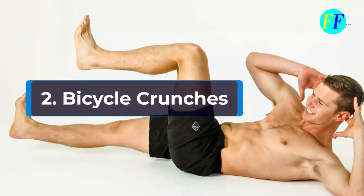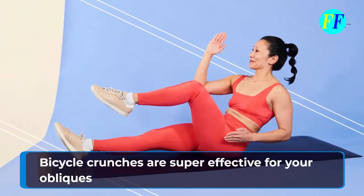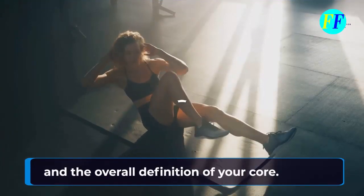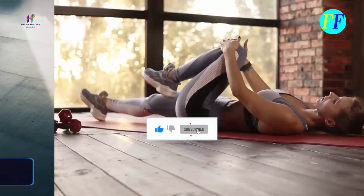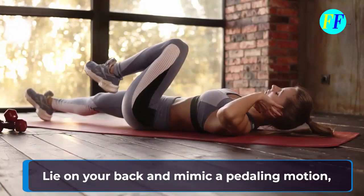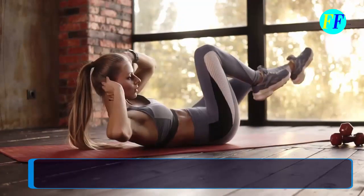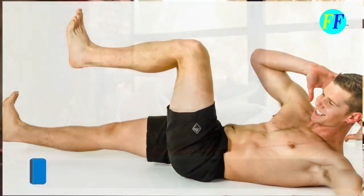Exercise number 2. Bicycle crunches. Bicycle crunches are super effective for your obliques and the overall definition of your core. Lie on your back and mimic a pedaling motion, bringing your elbow to your opposite knee. Keep that core very tight.